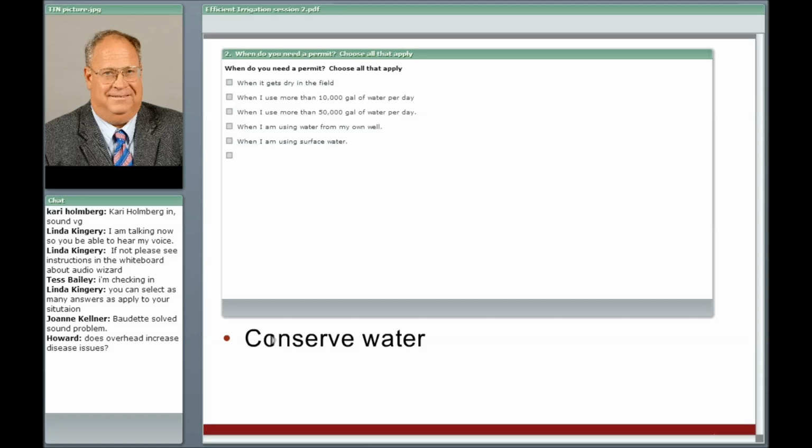We'll see that answer in a slide or two, but we can talk about it now. 58% says when I use more than 10,000 gallons a day. That's basically the correct answer. There's some more details we'll cover in another slide on that. The triggering point is 10,000 gallons a day or 1 million gallons a year.